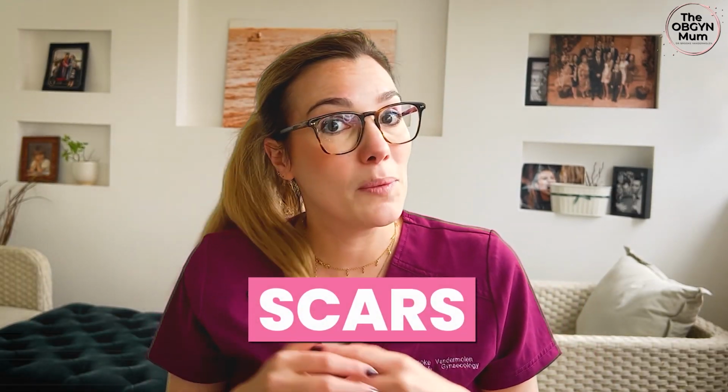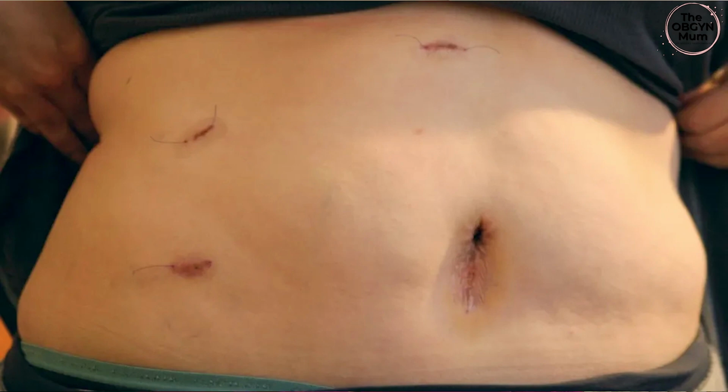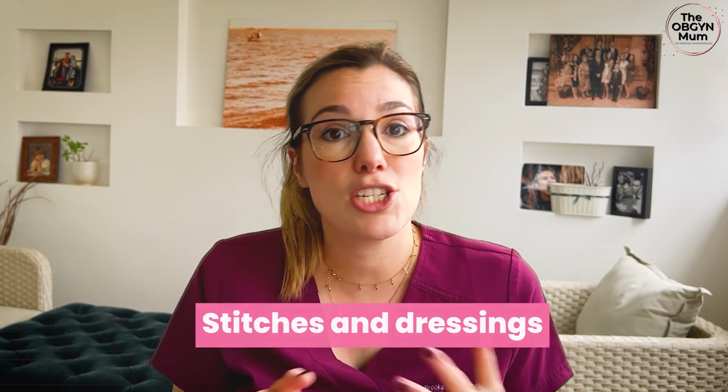You will have between 1 and 5 small scars on different parts of the tummy. One scar will usually be in your belly button, the others will be arranged around the lower part of the abdomen. Each scar will be about 1/2 centimetre to 1 centimetre long. Your cuts will usually be closed by stitches or glue, so do be careful when you're bending over, stretching or washing yourself. The glue and some stitches can dissolve by themselves.